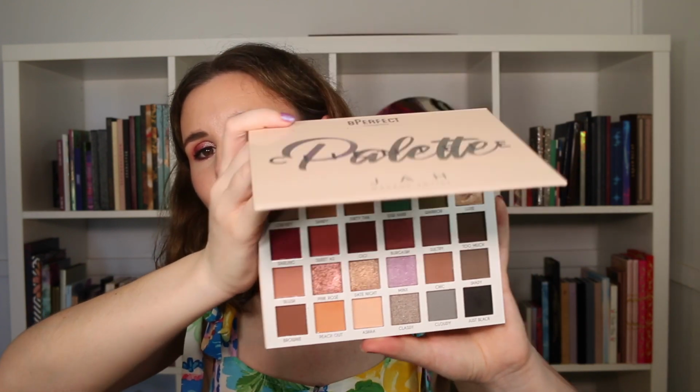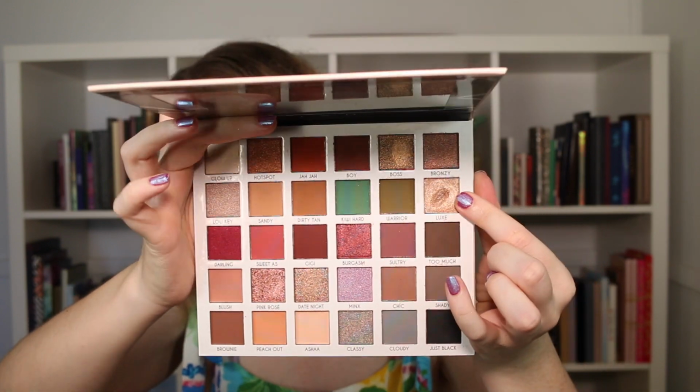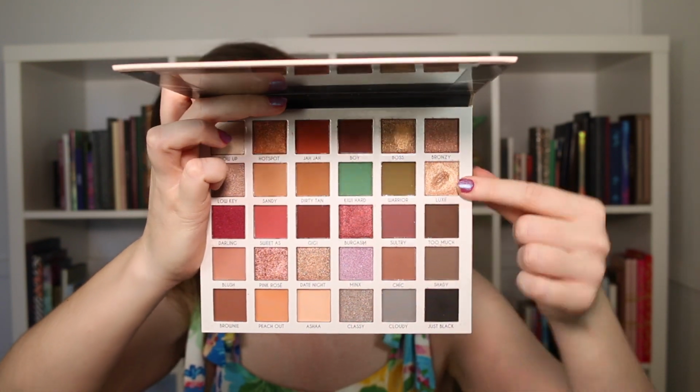My Be Perfect Clientele palette. This was a collaboration with Jar, the makeup artist. Now I rolled this one in to match prompt number 83, which is a shadow from a palette with no pans. I don't have any pans in this palette. I had all kinds of trouble trying to pick what shadow to rotate in this palette. I ended up opting for this one here on the edge, which is the color Luxe.